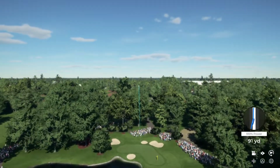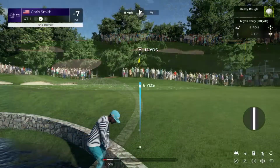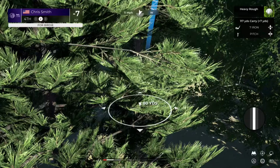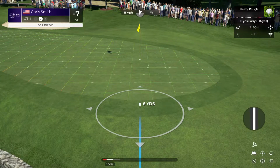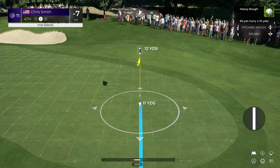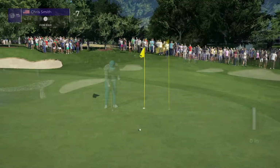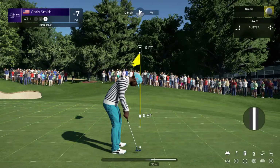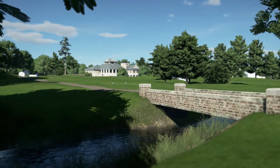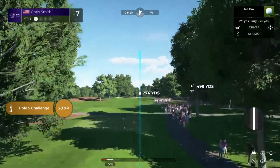Going with the 5-iron here. Didn't quite strike that as cleanly as they would have hoped. Well, they wanted to hit the fade, and unfortunately, they didn't. There's a par putt of about 6 feet coming up. Yeah, you'll take that. And now -7 for the event. We've arrived at a par 4 hole.